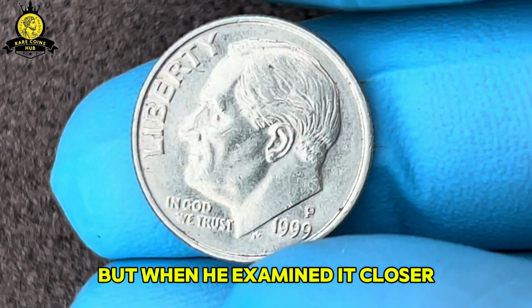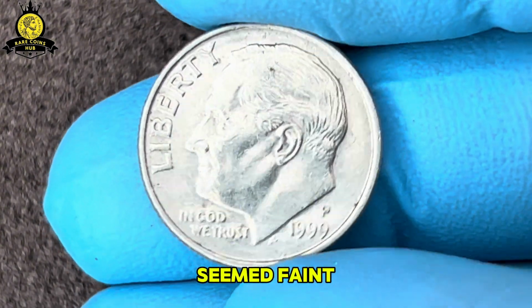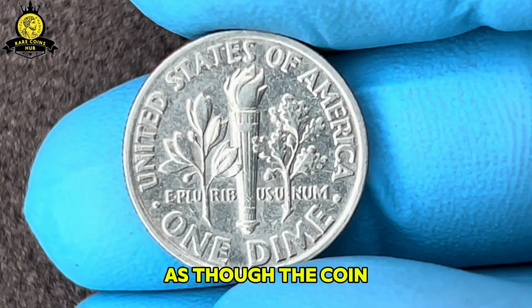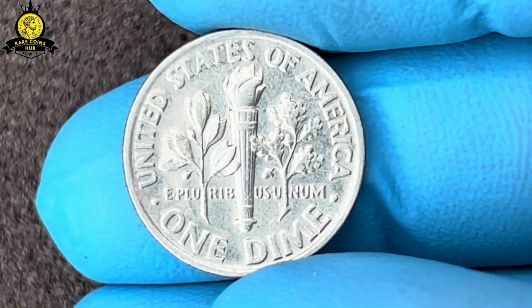But when he examined it closer under a reading lamp, he noticed more. The design seemed faint, the strike shallow. The date and motto were visible, but almost as if sunken beneath the surface, as though the coin hadn't been struck with full force. Curiosity became determination.